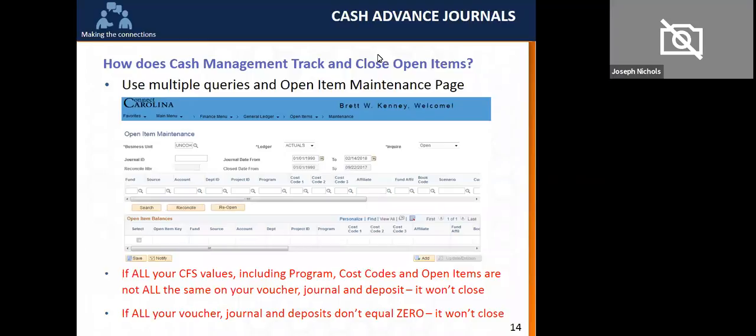I don't know if some departments have noticed an increase in the denials, but the ultimate goal is to be able to close these open items, be able to say, this person has settled, given back all the money, everything is good, and we can close the open items. So, can we do this at the department level? Yes, we have a screen, and we're going to get into the resources to do all of that.